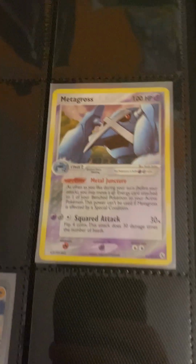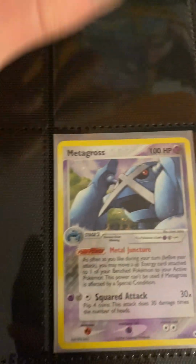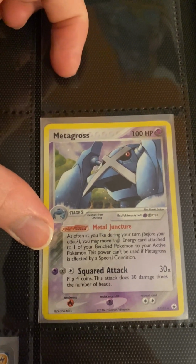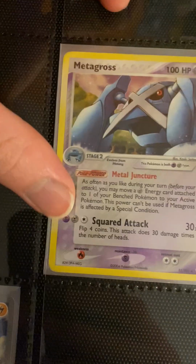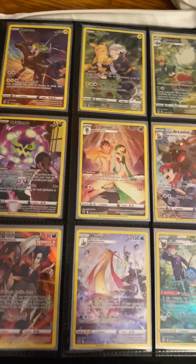I'd like to especially draw notice to this Metagross. So this is the old way they did dual types. In Steam Siege, they did really crappy dual types where they just had like a diagonal line and the two colors of the type split across the card. This is how dual types should be if they ever bring them back. You have the two set symbols combined, and then the colors of the card are mixed. It's so cool.